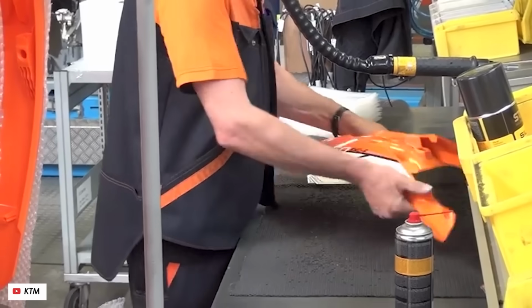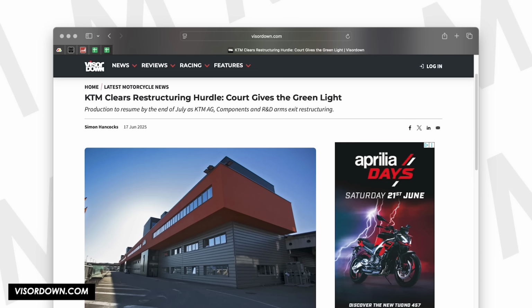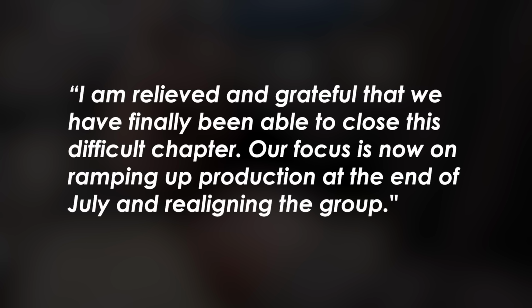According to Visor Down, though, production could be back up and running by the end of next month, with CEO of Pierer Mobility Gottfried Neumeister saying, "I am relieved and grateful that we've finally been able to close this difficult chapter."